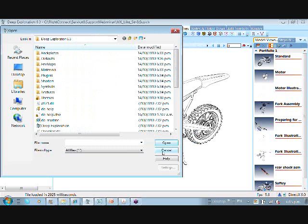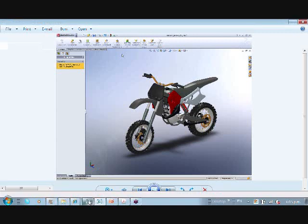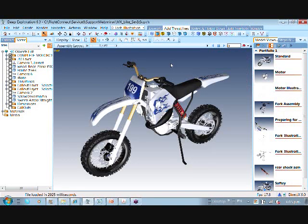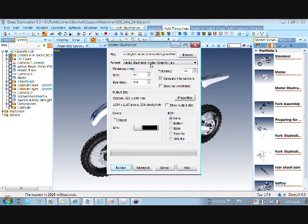Now, in today's case, one of the vendors has created the motorbike model in SolidWorks, and today we have seamlessly accessed this information in Deep Exploration to start creating illustrations. As you see there on the screen, how about creating an illustration of the bike that we already see there on the screen? One of the formats would be an Adobe Illustrator format. We could give in the different line weights and boundaries.